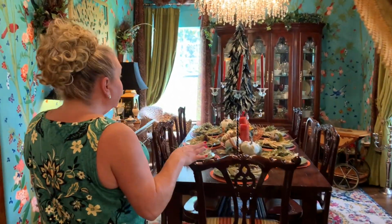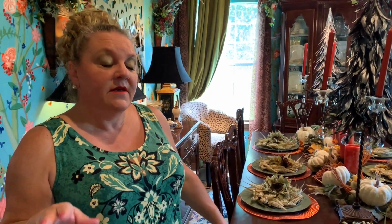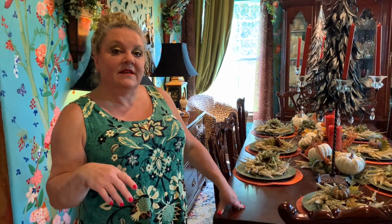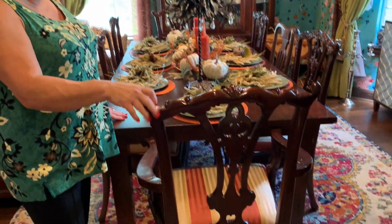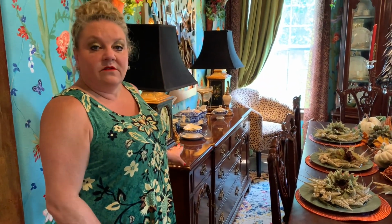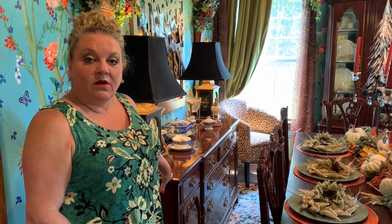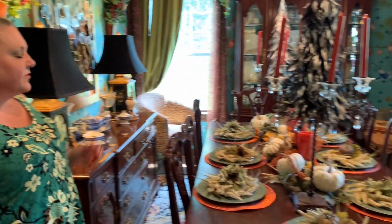Let me show you in here, this dining room. My dining room is new this year, especially because when Mother passed away, we brought a lot of things back from Brian's childhood home. These chairs are Mom's chairs, and this panel right here was Mom's. So there's a lot of pieces that are now in the house that are memories of her and Brian's growing up. So this is our tablescape for this year.